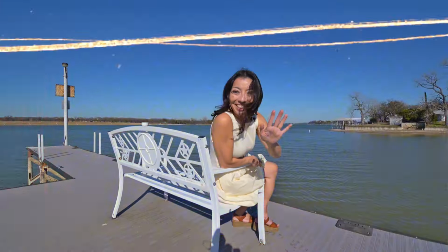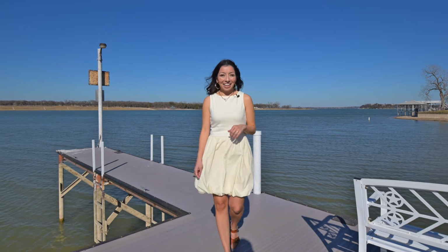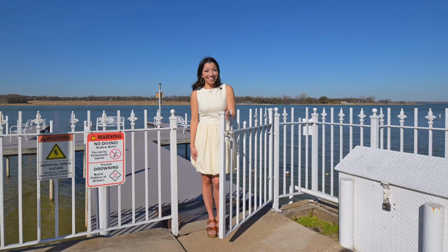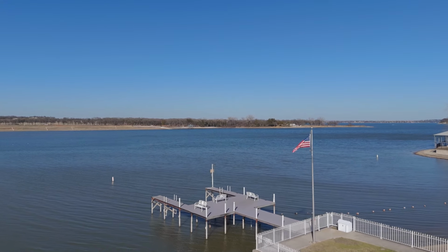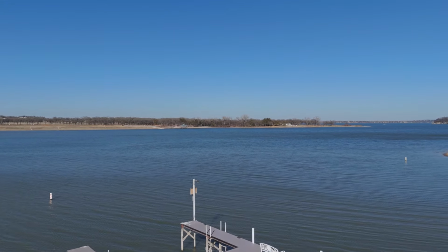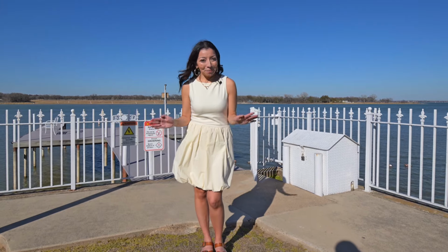Stop scrolling. If you've ever dreamed of living that lake life but without having that high price tag, this is the home for you. And get this, the HOA gives you exclusive access to the lake with a private boat ramp, a private beach, and access all year long to the canal. It's like having an adult summer camp.